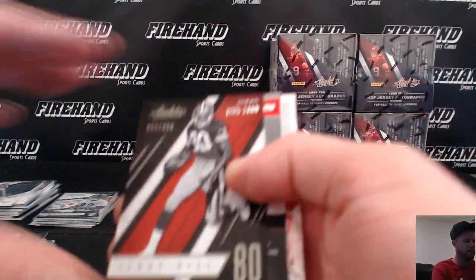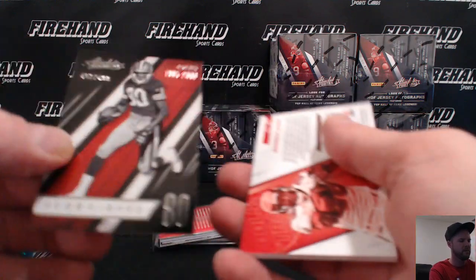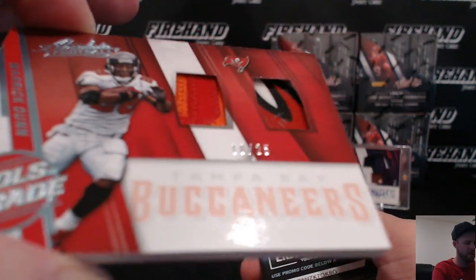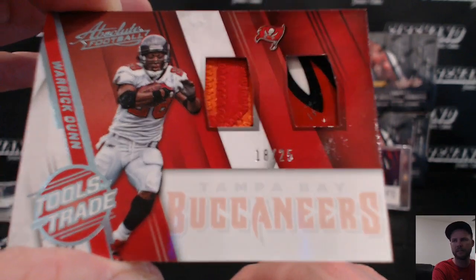Jerry Rice, $4.99, and we got points. 250 points. Warwick Dunn. Ooh, those are nasty pieces right there. Patch and helmet for the Bucks. 18 out of 25. Nice. Crowley with Bucks.